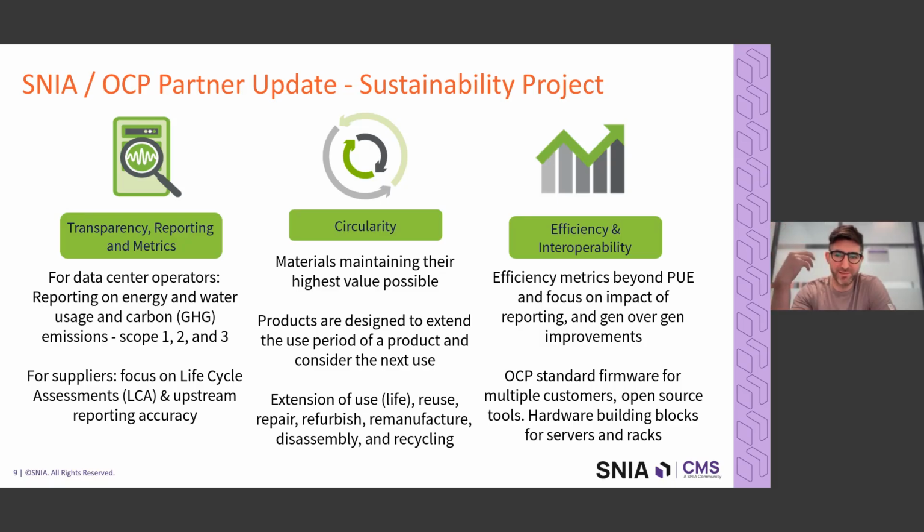And I still find that most folks get this wrong. The three categories we came up with were transparency reporting metrics, which is all about actually reporting emissions, scope 1, scope 2, and scope 3. And for suppliers, it really means talking about life cycle assessments. We spent a lot of time talking about circularity. I'm the president of Circular Drive Initiative. It's a nonprofit all about circularity and sustainability and storage, about media sanitization and reuse of drives instead of shredding them.